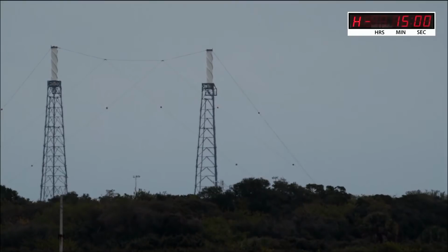Weather remains favorable for launch here at Cape Canaveral. All weather rules are currently green. It does remain overcast, however the clouds do appear to be thinning, and the overcast deck has lifted since this morning. The visibility has improved throughout the day.